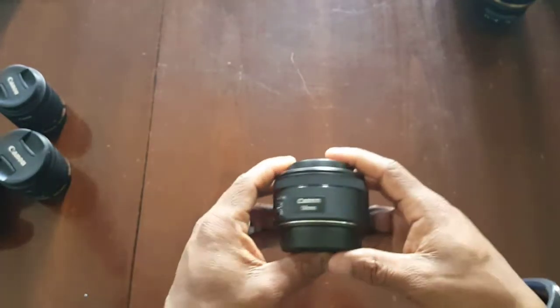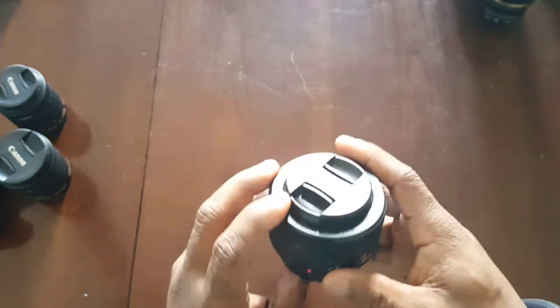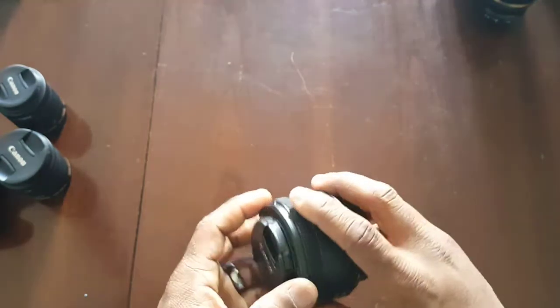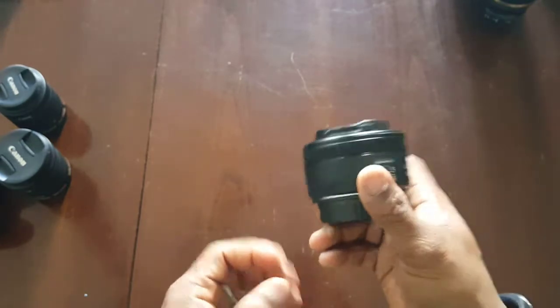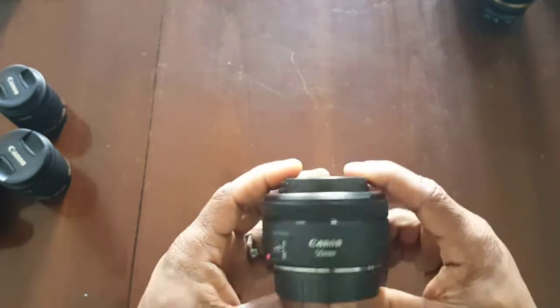The 50mm 1.8. I love the 50mm 1.8. I wasn't going to pay $1,400 for the 50mm 1.2 just for the simple fact that there is really not that big of a difference.